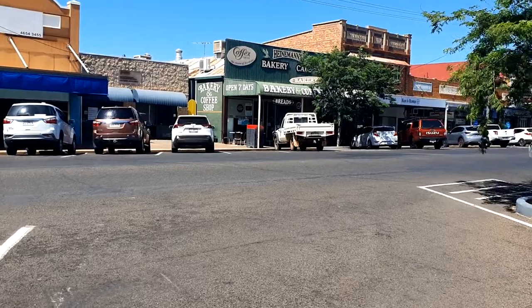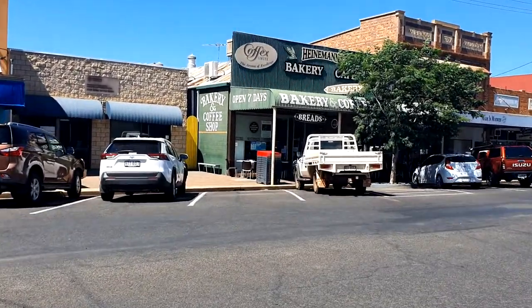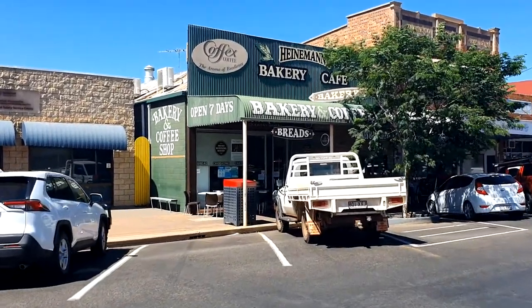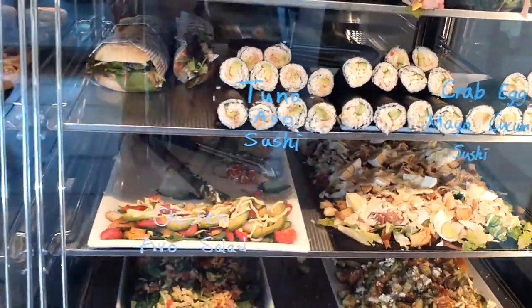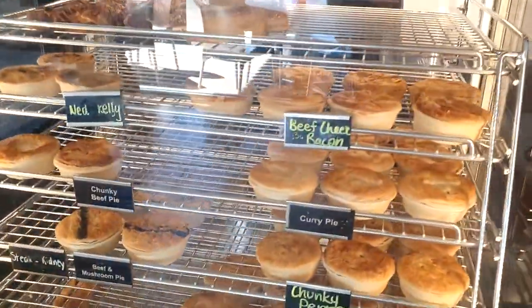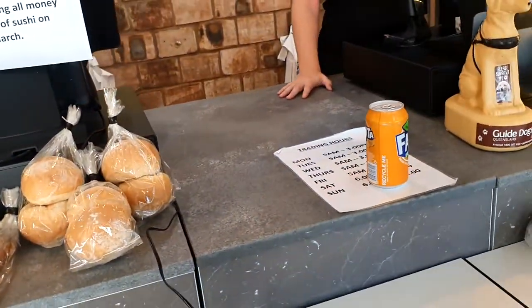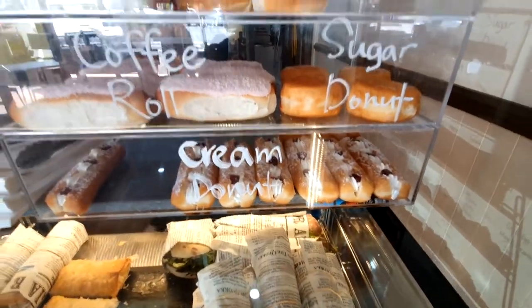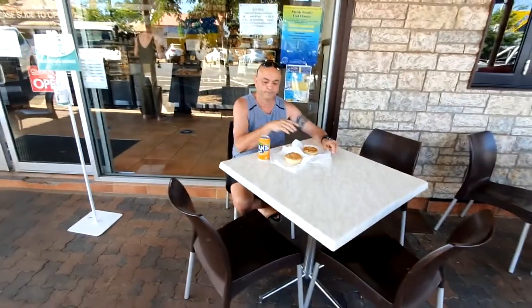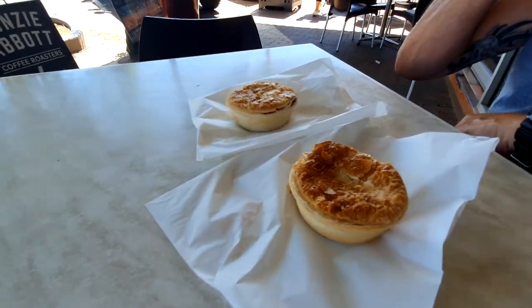Here we go, here's the bakery, John. Highly recommended. I think it's the only bakery in town, mind you. But it did come highly recommended. Let's see what it's got inside. What brand of bread did you get the other day? We're just gonna put all this delicious stuff. Here's our pie. Anything else you're after? That'll be the lot today. Look at that bread. More pies. I know, right? But these ones are supposed to be the best in Charleville. So, let's give it a go.